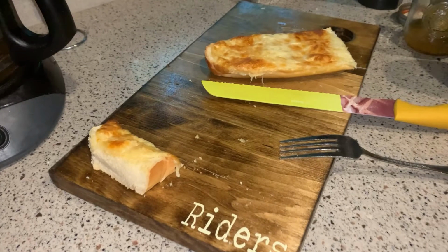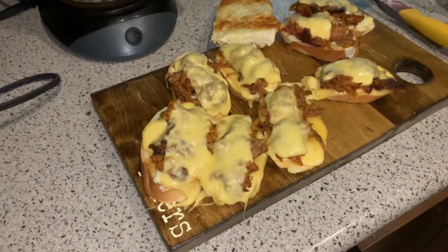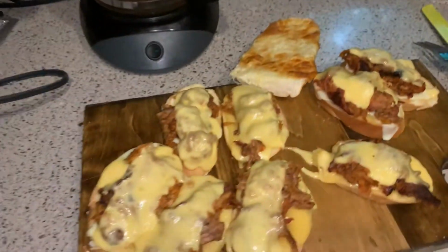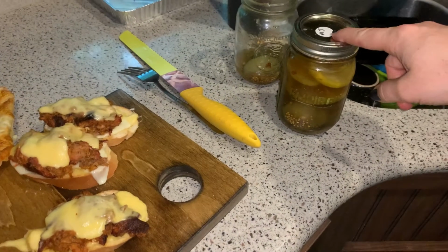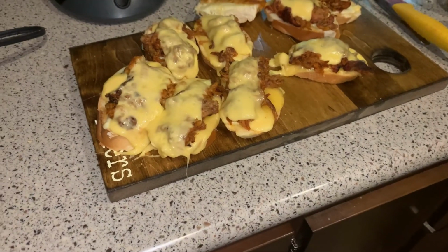Little garlic cheese bread tonight. As you can tell, we've already been snacking. For dinner tonight, we had garlic cheese bread as an appetizer. We're having pulled pork crostinis. So we had this bread left over, we had cheese, we had pulled pork. I'm gonna top them with a couple pickles from my garden. And we have pulled pork crostinis for dinner.